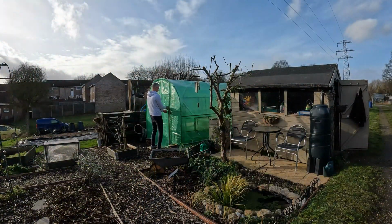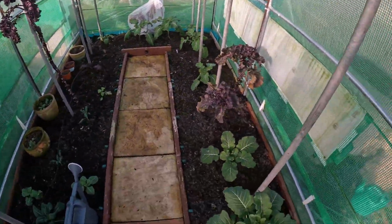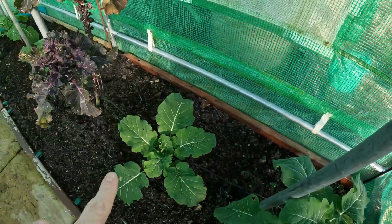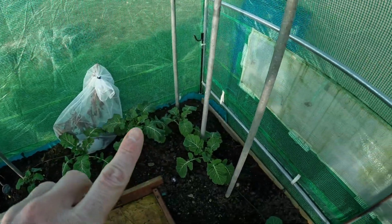Shall we have a little look in the polytunnel? I think we should. So, plans for in here. These purple sprouting broccolis are looking super, super healthy. So we'll see what happens then. That's a little trial. So I'm going to keep them going as long as possible. That's the plan for in here.